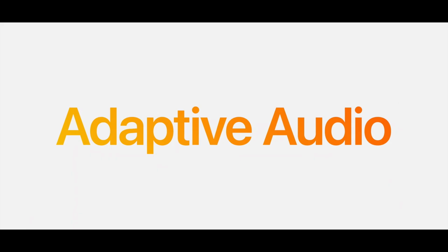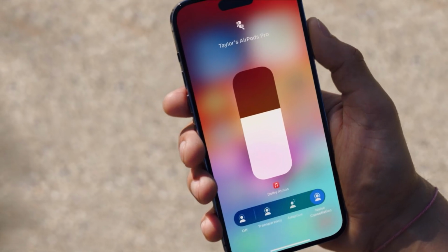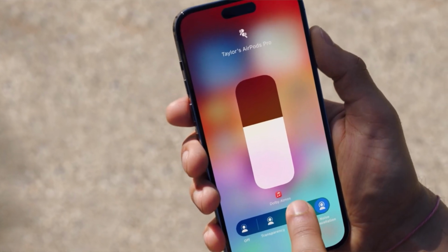Let's talk about AirPods. AirPods have a brand new mode called Adaptive Audio. Basically what that is, it blends transparency and noise cancellation to match your environment conditions.